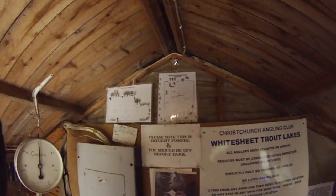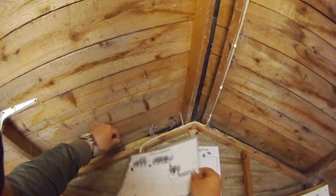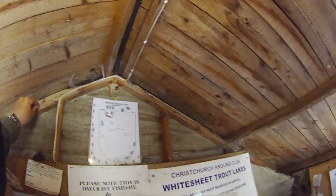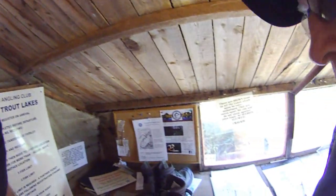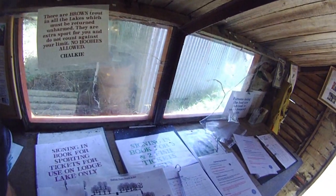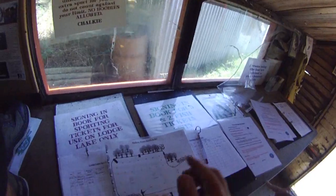The other thing is, over here we've got a map. And it's worth looking at the map. They've still got it here, there you go. Let me just take it down. Now it gives you all the depths of the lake and tells you where everything is. Now this one is halfway water depths, which is the lake I'm taking you on. There's a peninsula here, which is very worth fishing, with an aerator here.